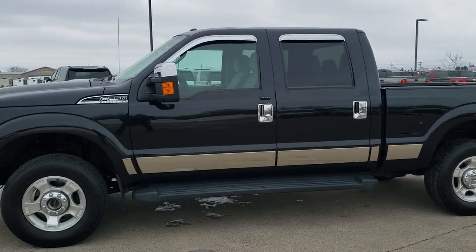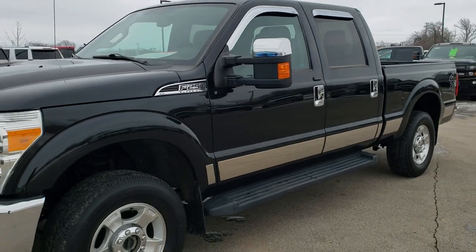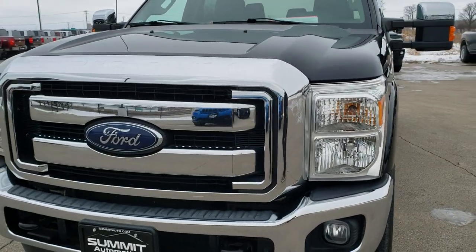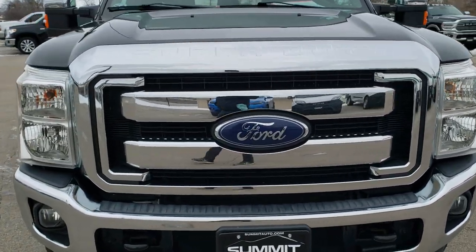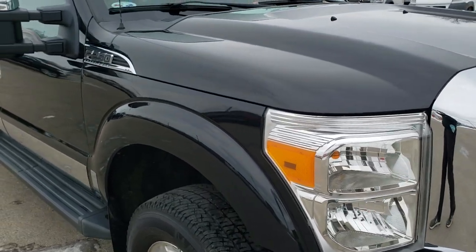This is stock number 10158. We are here at Summit Automotive in Fond du Lac, Wisconsin, your new and used Ford and heavy duty truck headquarters. Today we are checking out this super clean 2013 Ford F250 crew cab short box.